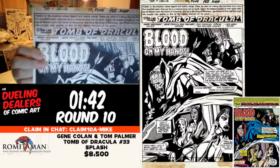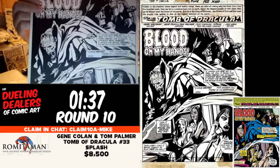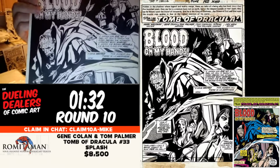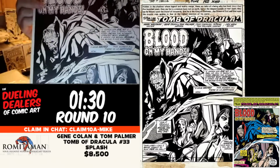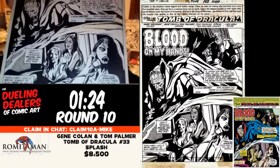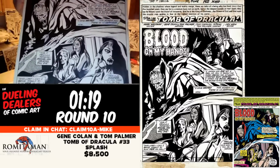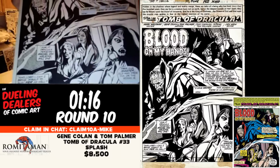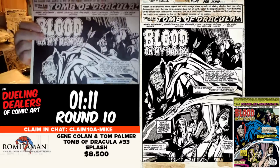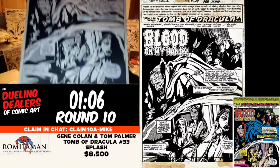This awesome splash features Dracula in his most grotesque form as he has 3 wooden arrows pierced through his body as his face and hands start to decay like a zombie as Quincy Harker watches him die. However, at the bottom, 2 sexy female vampires have Rachel Van Helsing captured as they call and tell Harker to release Dracula or the girl dies. Just a great 1975 Gene Colan Dracula splash here, folks. Doesn't get much better than that. 48 years old. This has everything you could possibly want.